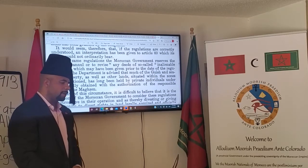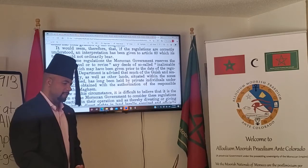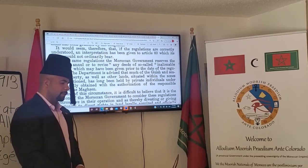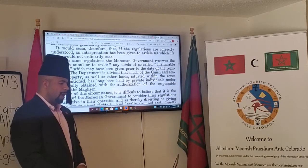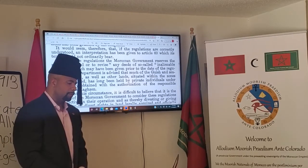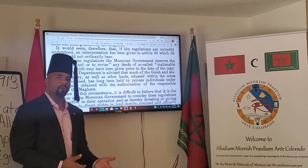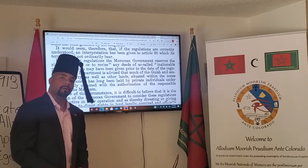By the same regulations, the Moroccan government reserves the right to annul or to revise any deeds of so-called inalienable property which may have been given prior to the date of the regulations. The department is advised that much of guiche and seashore property, as well as other lands situated within the zones above mentioned, has long been held by private individuals under deeds legally obtained with the authorization of the responsible agents of the Moghzin. So who are they talking about? The United States of America has deeds and mortgages, but they don't have an allodium title. So they're making a false claim of property in Morocco.